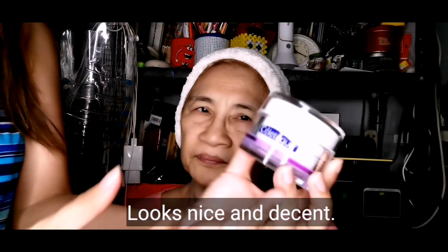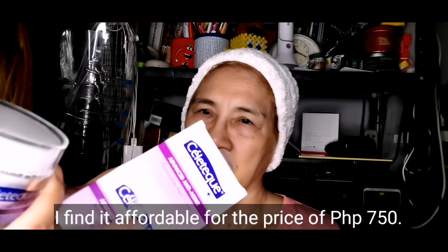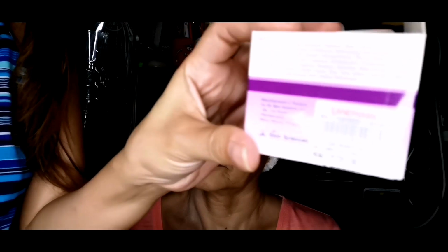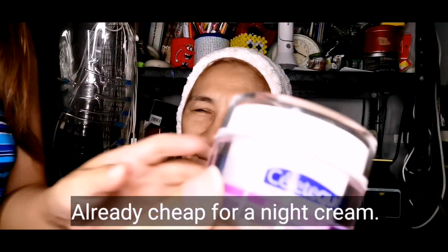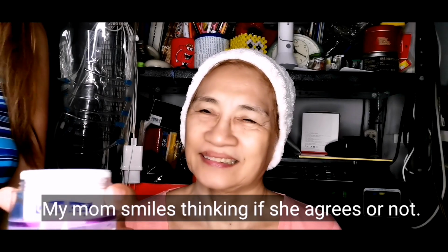Looks nice, right? Looks classy. And for an anti-aging night cream, I think this is affordable. This is around 700. So, that's cheap already. It's cheap for a night cream. Yes, Mama, right? It's cheap indeed. That's right, she answered. Yes, because night creams are just expensive. I won't mention any brand, but we know a lot of brands. They're above 1,000.